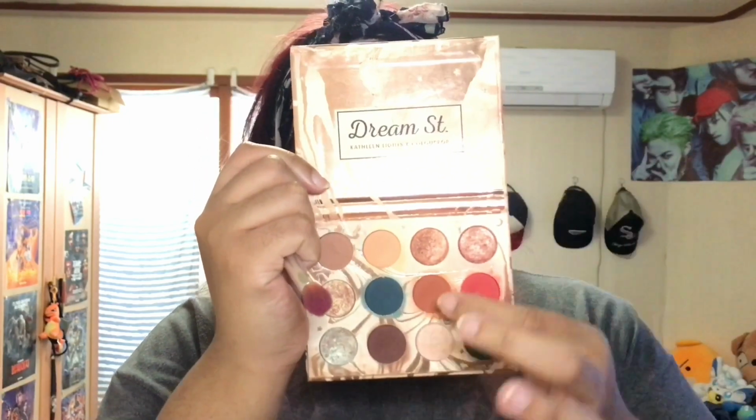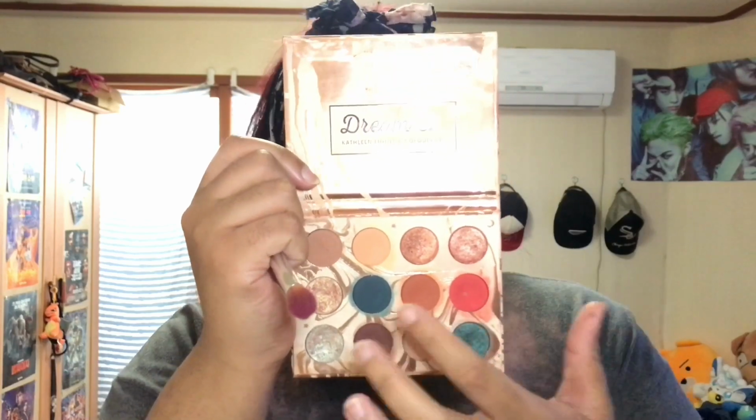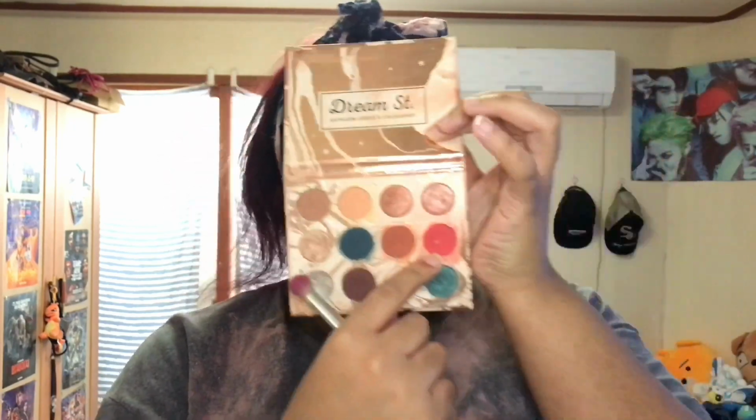The shades I'm going to be using out of here are Water Bearer and Potion. Oh, it's backwards, which is why I'm getting the names wrong. Potion and Spark, although on the back they're labeled wrong. And out of the James Charles palette, I believe it's Acapella and Hello. So yeah, anyway, I'll show that in the video when I get to it. Enough talking, let's get started.